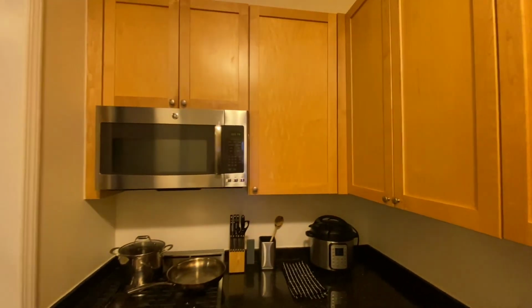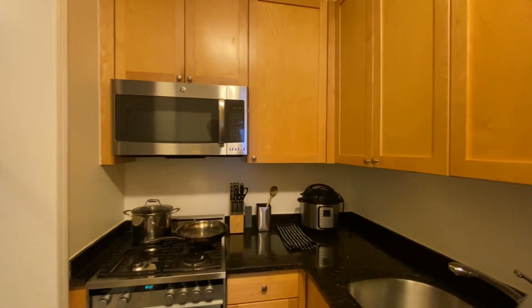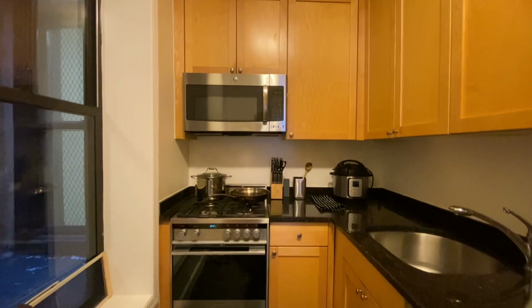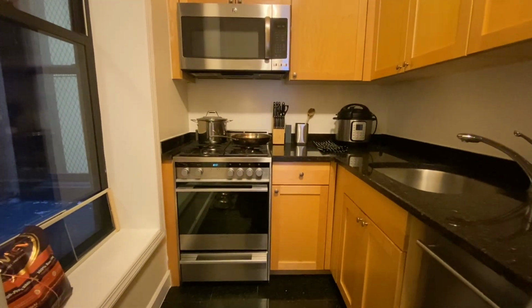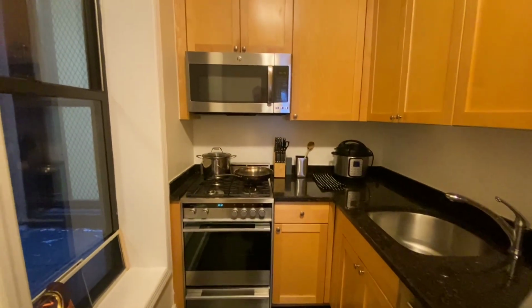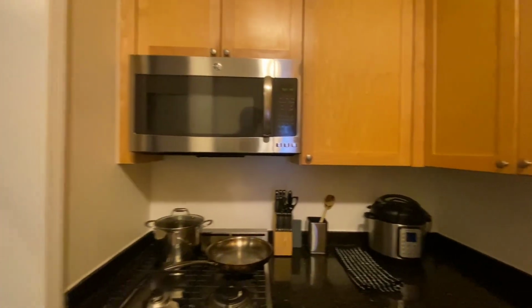You have all the best restaurants. It is pet friendly, as you can hear. There's a doggy daycare downstairs, Camp Canine. And here we have the microwave built in for you. Lovely Fisher Paykel range. And as I said, there are windows here, so you can let the cooking fumes out if you tend to cook a lot.